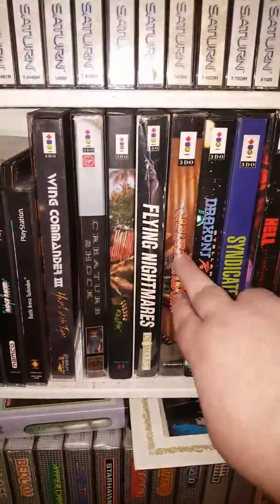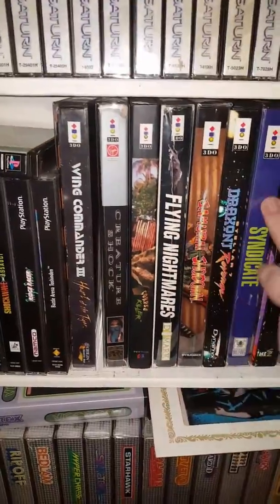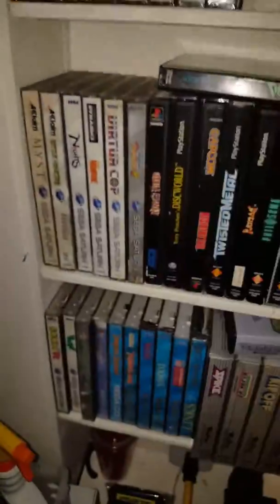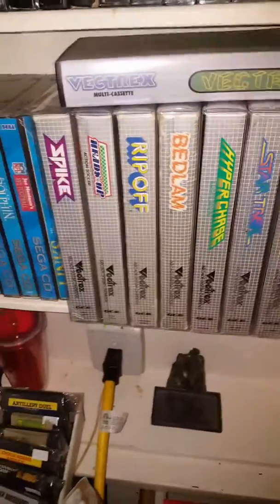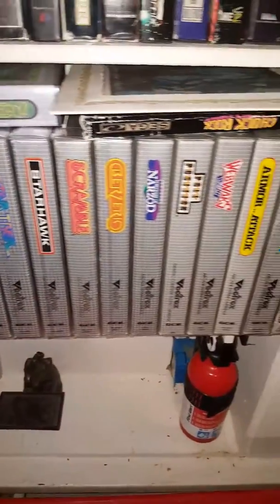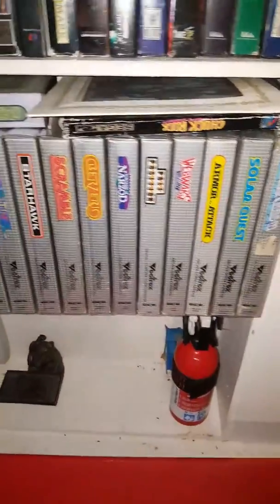And these are 3DO games. I'm going to show you what a 3DO is here in a minute. But they came in these super tall boxes. And if you notice, I buy plastic protective covers for my rare games. Then these big boxes here are the games for the Vectrex system I showed you just a second ago.